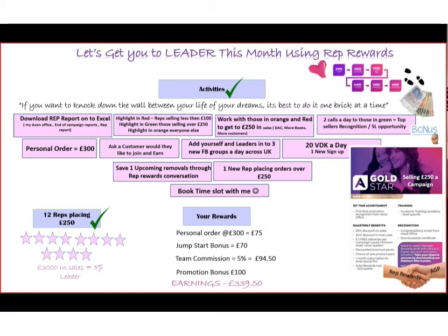The biggest saying is, if you want to knock down the wall between you and the life of your dreams, it's best to do it one brick at a time. And I'm a big believer in breaking things down into bite-sized chunks. Sometimes we run constantly every day thinking, I've got to do this, I need to do that, what can I do now? It is definitely overwhelming. We don't have a structure, so we've thought about putting a structure in place for you. It might look like there's quite a lot of bricks here, but they all work in line with each other.